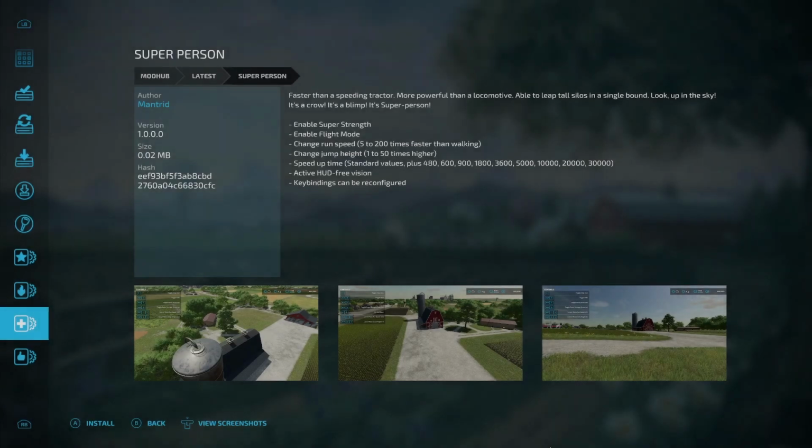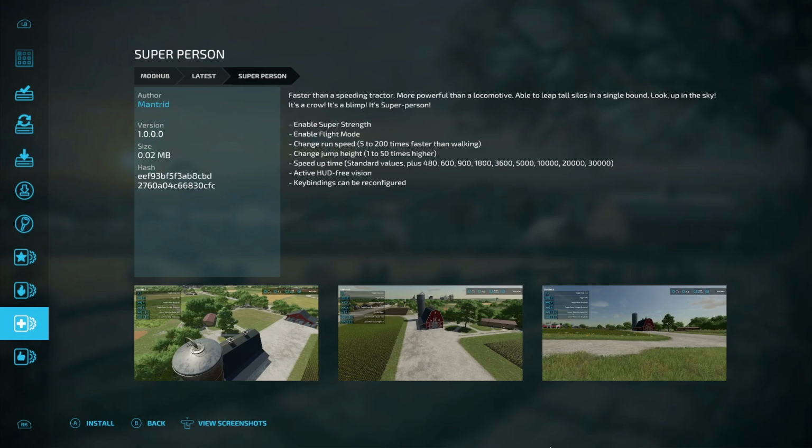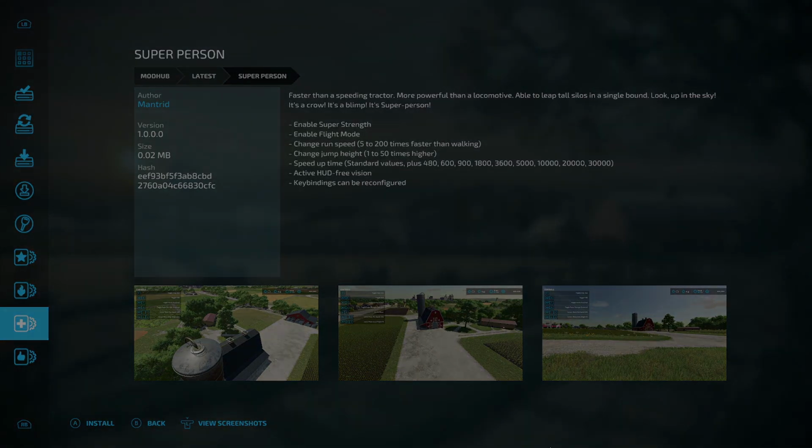And then now on to the last new mod for today we got for PC only is Super Person. I believe this is like the second or third mod we actually got for Super Strength. But this actually does a lot more than just super strength. This actually does super strength, flight mode. You can change your run speed from 5 to 200 times faster than walking. Change jump height from 1 to 50 times higher. Speed up time, standard of course, 480, 600, 900, 1800, 3600, 5000, 10,000, 20,000, 30,000. Yeah, I would be afraid that would break the game. You can activate the HUD free version, and key bindings can also be configured.